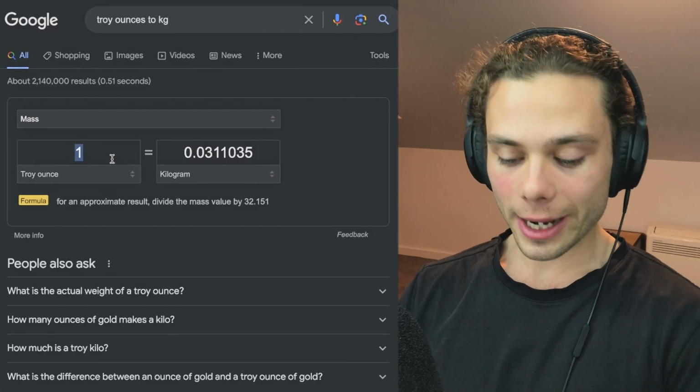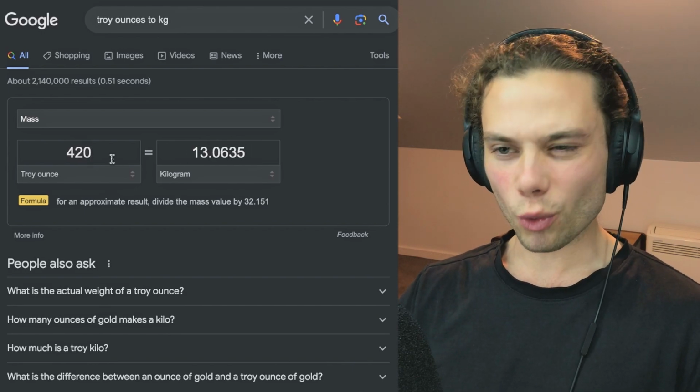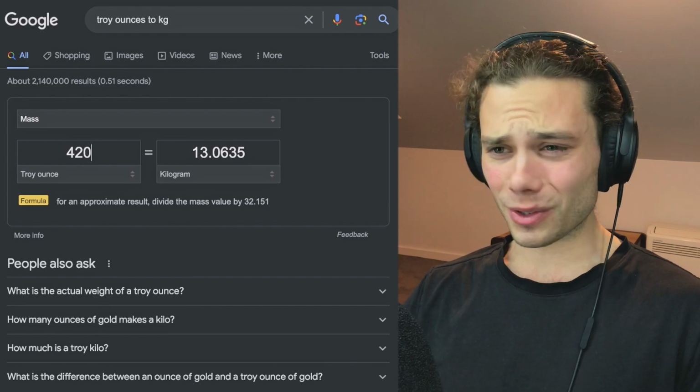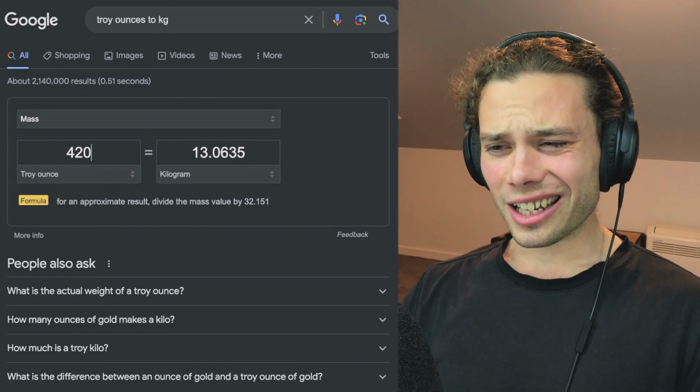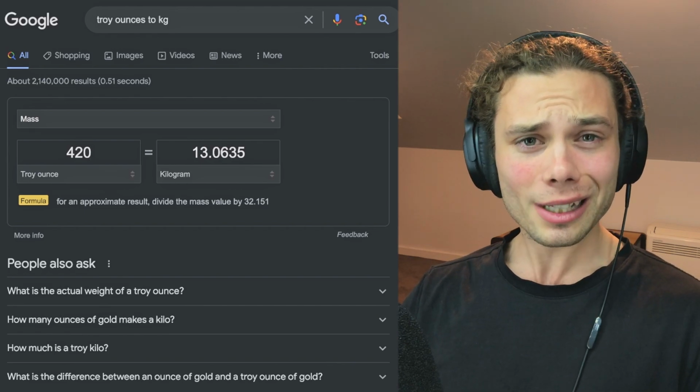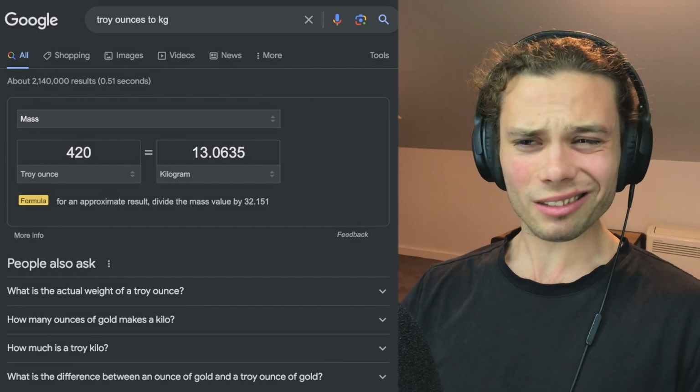And I also just have to know, how much is 420 troy ounces? Oh, it's only 13 kilos. I thought it was going to be more like 40 kilos or something like that. I mean, I guess the bar, it's not massive, but that's why I said 80 pounds, just expecting it to be 40 kilos or so. But 13, that's not that much.